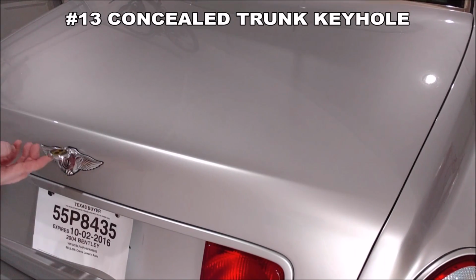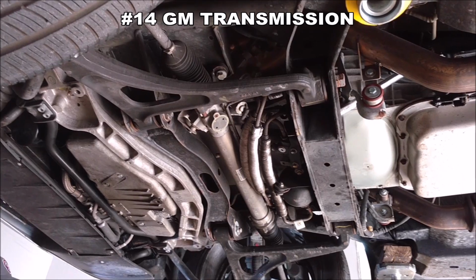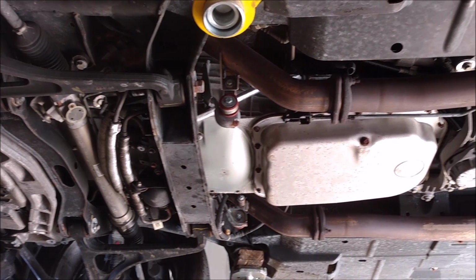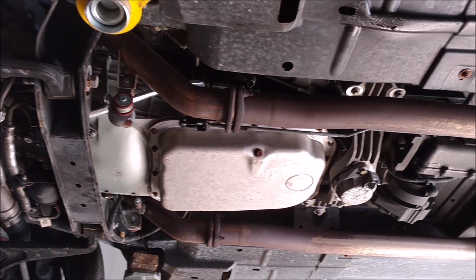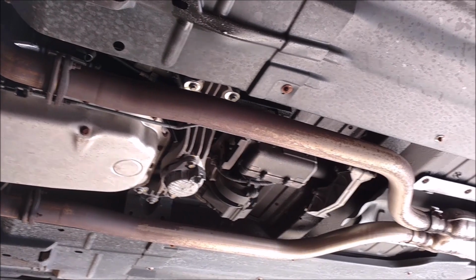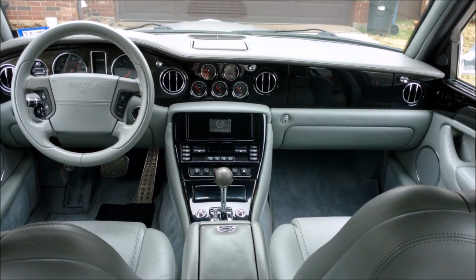The concealed trunk keyhole. This is just cool. The GM transmission. It's nice to know that this car has such a popular transmission. That means parts won't ever be scarce. And this is the same rock-solid transmission that's used in literally millions of trucks. The AC vents. Now each of these is sculpted from a piece of solid metal. Just listen.